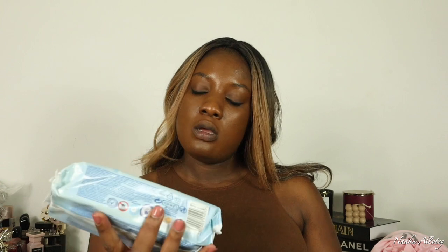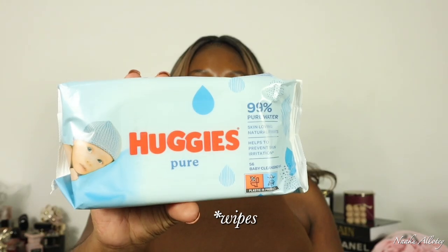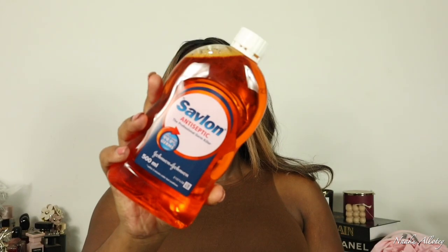And we also have the Huggies wipes. This is the Pure wipe. And we also have a bottle of Savlon.